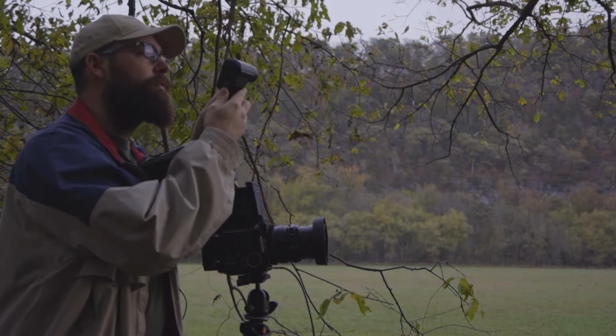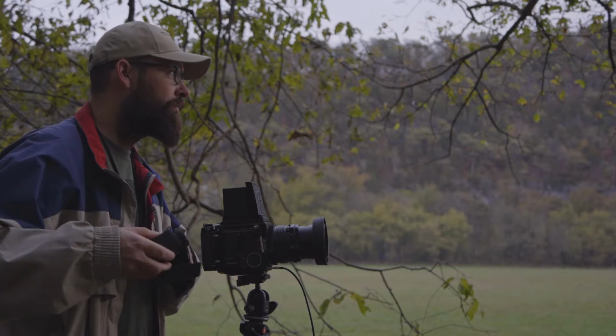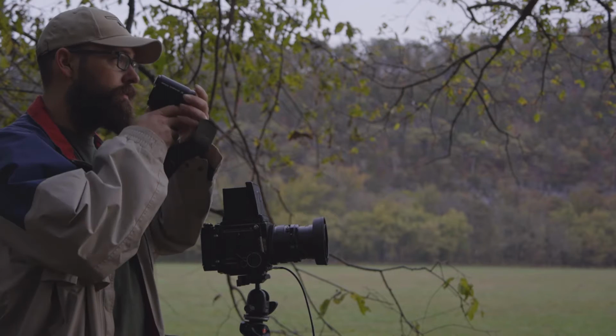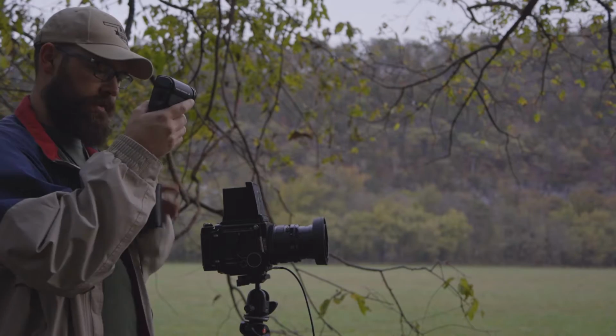Just metered several places. I think I'm gonna go with 1/8 of a second at f8, or maybe slow that down even because the elk aren't in the shot here. So let's see. I can get f16 at 1/2 a second. So I think that's what I'm gonna try.